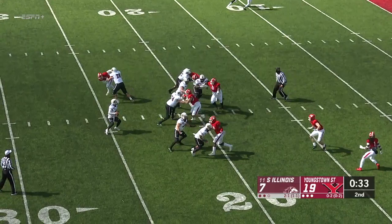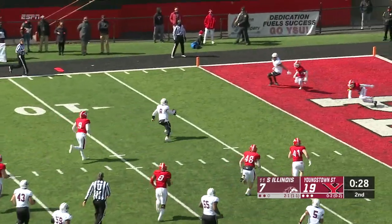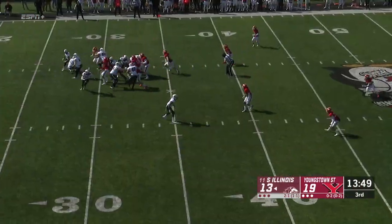Quickly to the line again. Baker in the pocket. Has time. Now going to step up. Has plenty of room to run. He's at the 10, 5, looking for the goal line. A hop, and he's in. Illinois is 4-for-5 on third down so far.